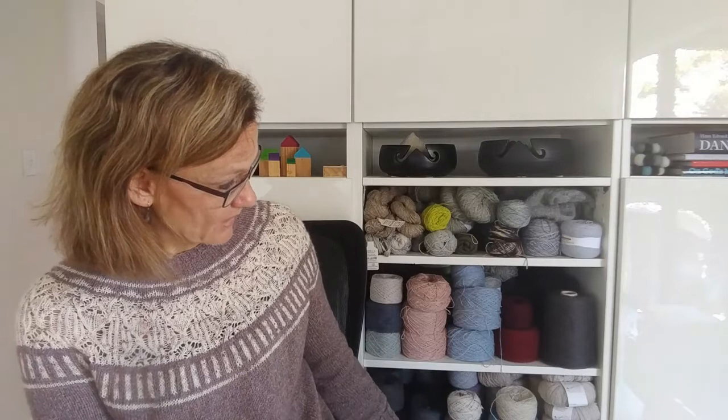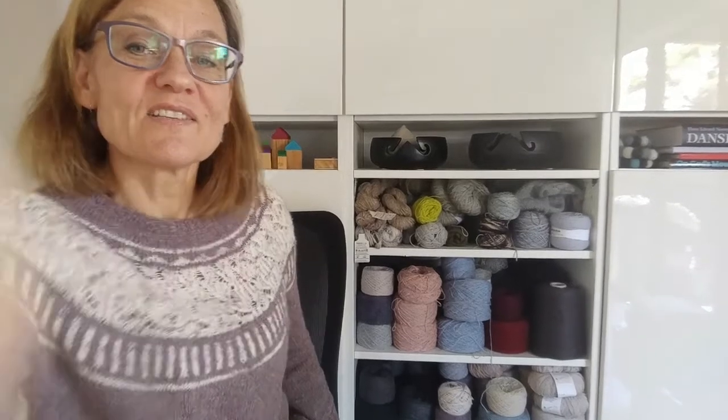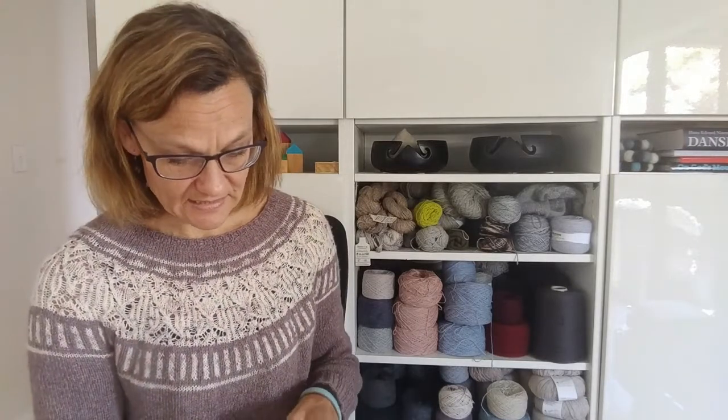In the beginning I talked about my stash, as you would see here. This is just part of it, and the other weekend I don't know what happened, but I had the urge to look through my stash to see what's in there. So I emptied the bottom shelf and counted through what was in there, and I have a little book where I then noted it in.